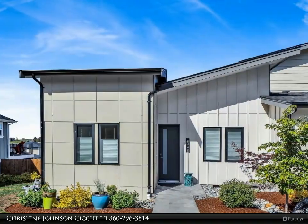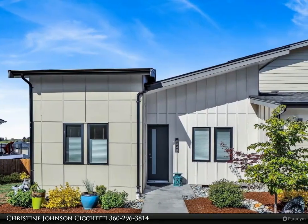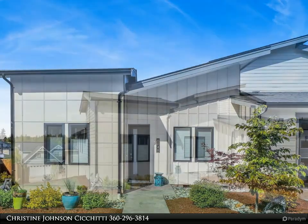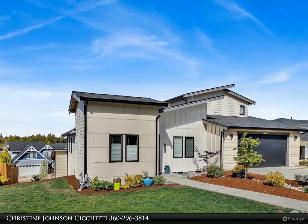2 entrances to this home. You can park on Bryan CT in your garage and walk up the stairs to your home, or park on Rossie Lane and walk into your home. Home is a 0-lot line.